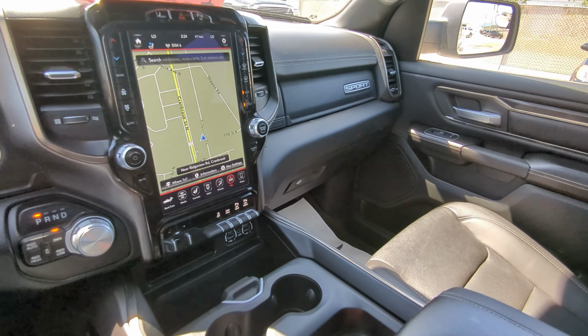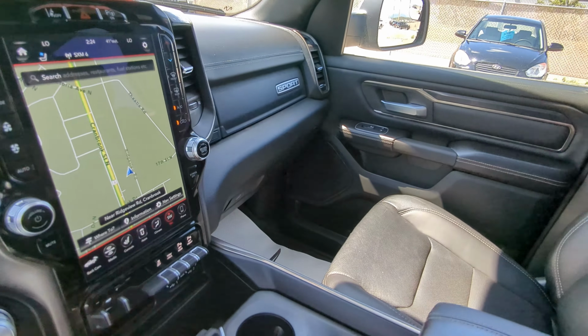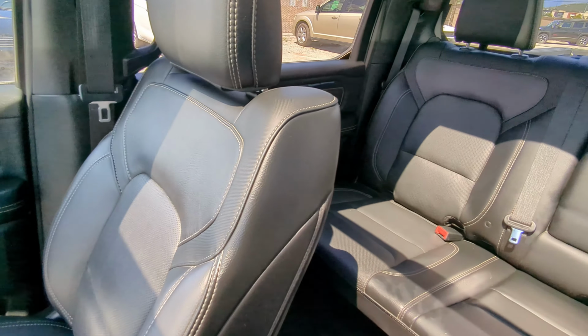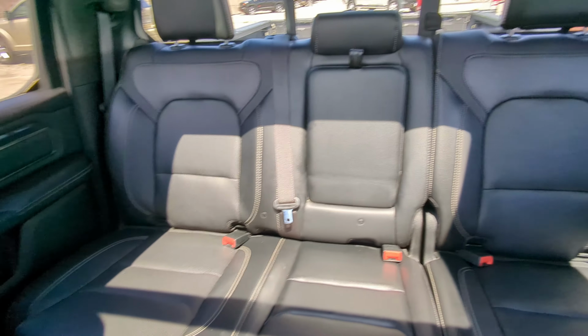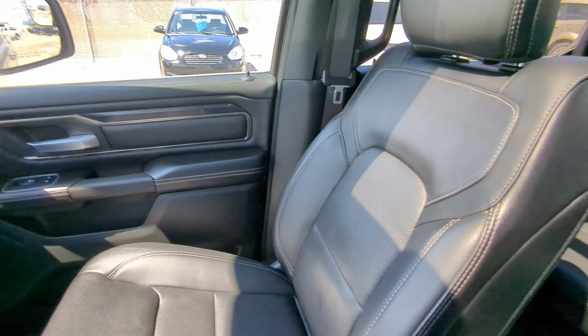So the interior in these trucks is pretty above and beyond. I mean, it is a truck still at the end of the day, but you can drive this thing every day and probably be more comfortable than you would be in some high-end SUVs, honestly.